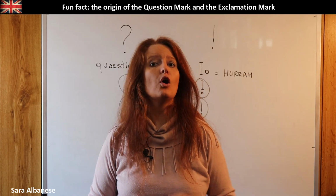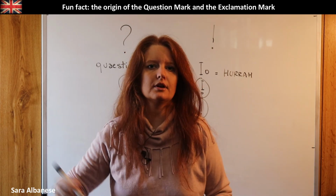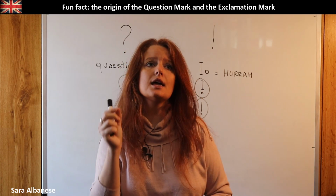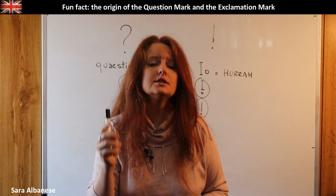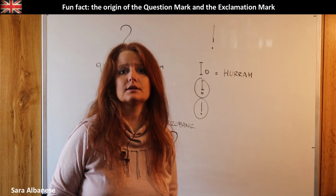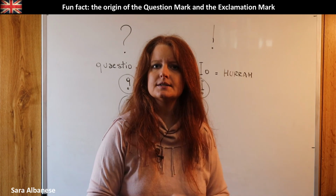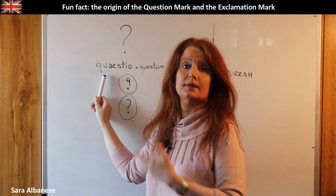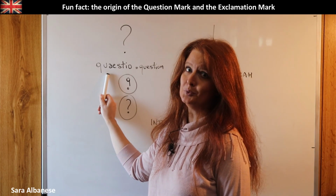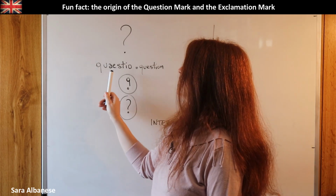So basically their origin is in the Middle Ages, when monks copied their documents and texts, and at the very end of the sentence they put a specific word to say whether that sentence was a question or an exclamation. So if it was a question, at the end of the sentence they would put this word here. That's a Latin word, of course, and it is quaestio. Quaestio, which means question. Well, it's very similar to the English word, isn't it?